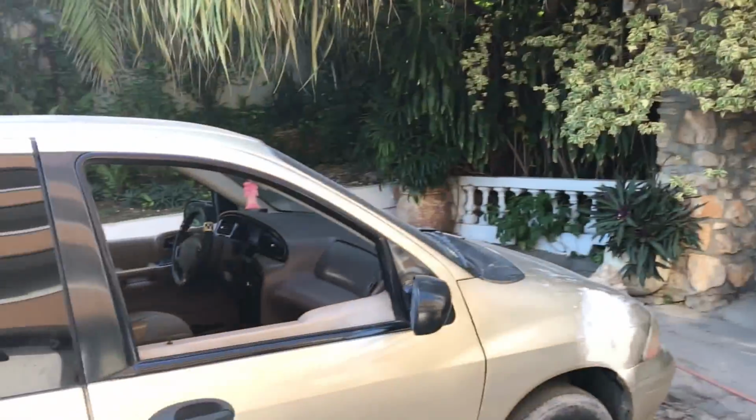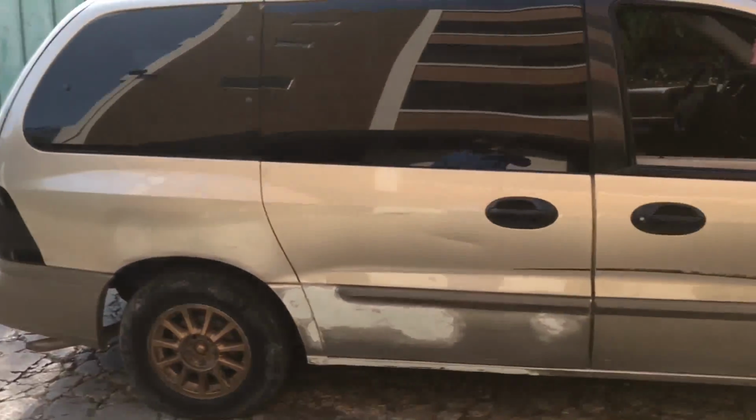Driving here in Haiti, this is my driver. Yeah, this is how we get around here in Haiti. And we are inside the hotel, and we're going to the university hospital now, and after we're back to the hotel and enjoy the day.